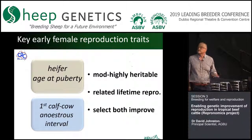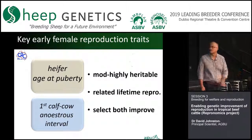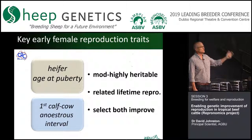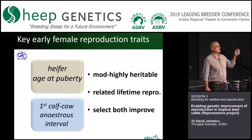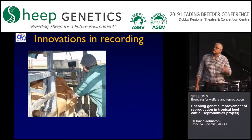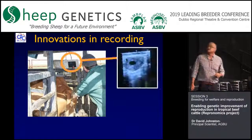So we can measure these, they're related to lifetime, we select on both these to improve lifetime reproduction. So what are your indicator traits of reproduction, or your component traits, that you might be able to select on? The other thing is we had innovations in recording.